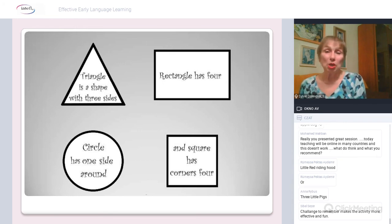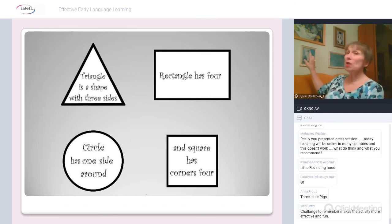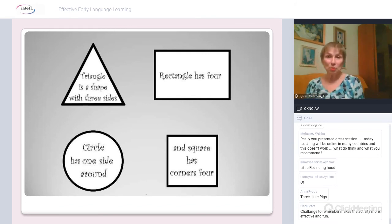These are shapes. I told you how harmful it is to teach letters to kindergarten children. It's much better to focus their attention on shapes because shapes represent all the world around us. If you look around, you can probably see many rectangles behind me. These are my favorite pictures.